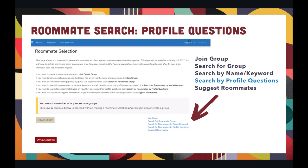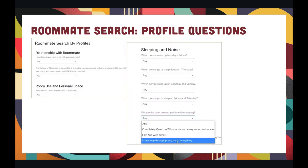Another way to search for potential roommates is by profile questions. When you search for a roommate by profile questions, you may select one or multiple questions as the basis for your search. The results will show your top matches, and again, you can click View their profile to see how they responded to all of the questions.